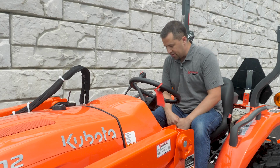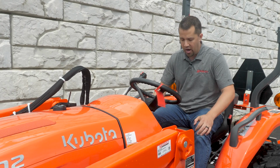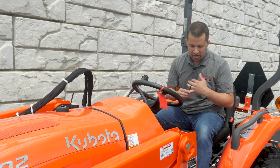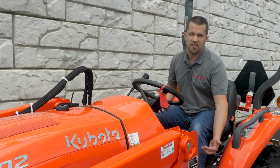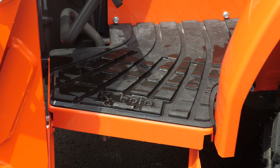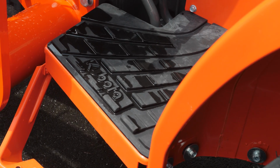When I sit here in the operator seat, there's a couple of those things that are very apparent. You're gonna have rubber floor mats now. Rubber floor mats help keep down vibration. They wear better because the stones on the bottom of your shoes aren't scraping the paint off every time you get on and off the machine. And they just give the tractor a better look.